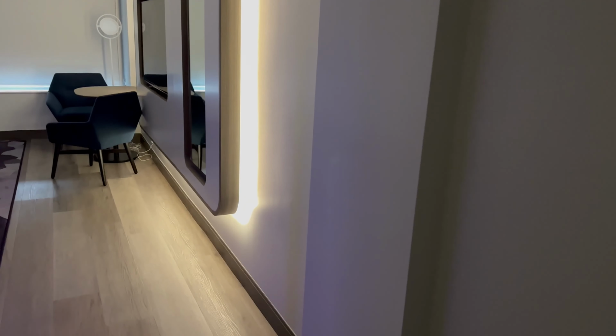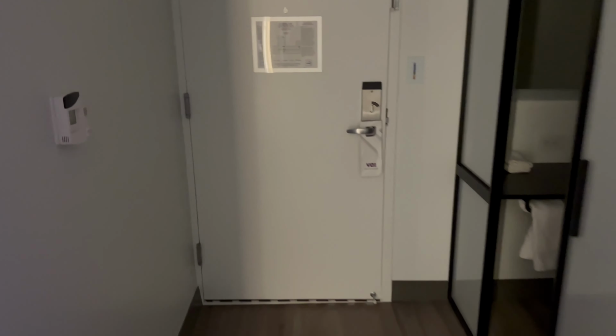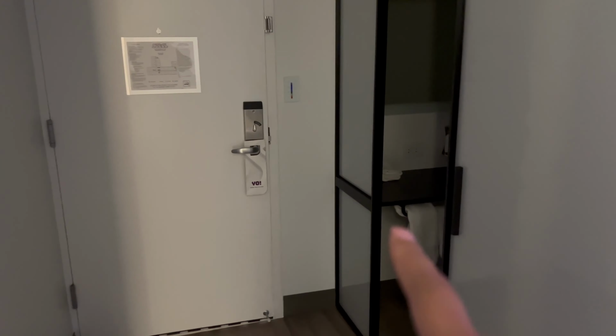All right, so when you enter, this is the entryway. Very nice and clean and simple. The bathroom is here to the right. We'll look at that a little bit later. And then this is what it looks like. So you saw from there, you can have different types of lights, which if you're into light therapy, that's awesome. Oh, really love it. Different from just your traditional hotel. I think that's their whole goal.